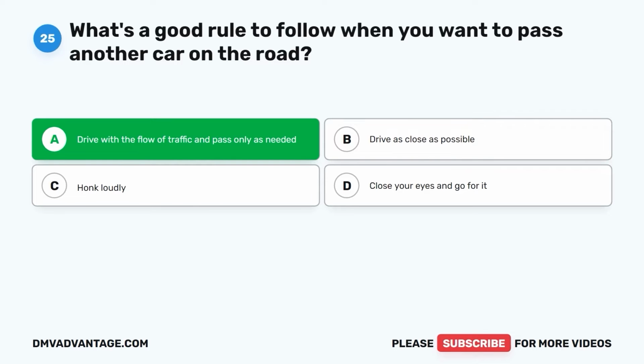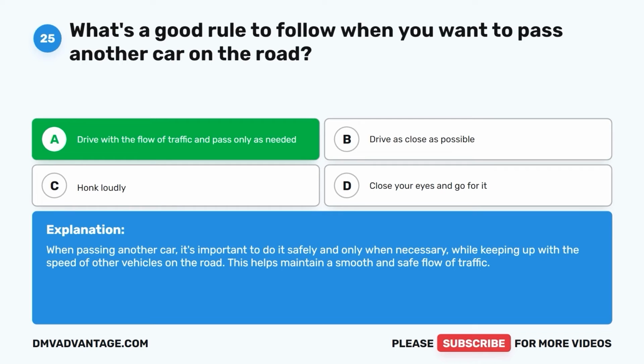Drive with the flow of traffic and pass only as needed. When passing another car, it's important to do it safely and only when necessary, while keeping up with the speed of other vehicles on the road. This helps maintain a smooth and safe flow of traffic.